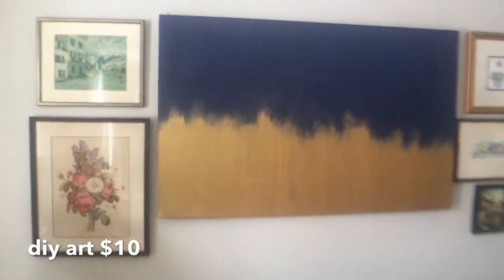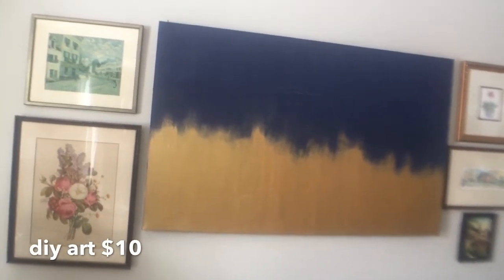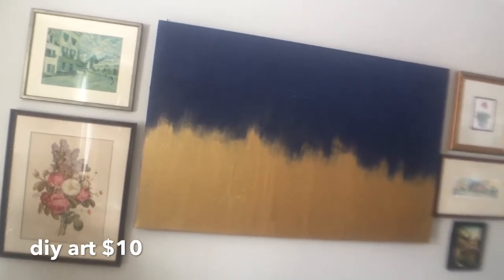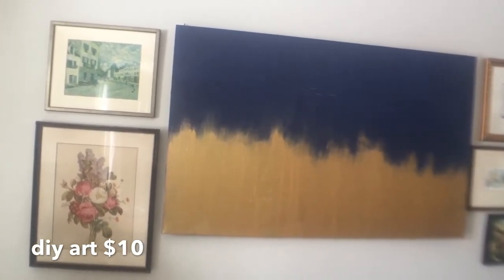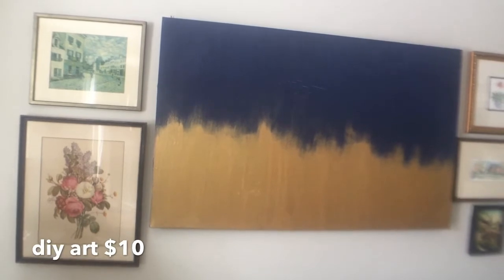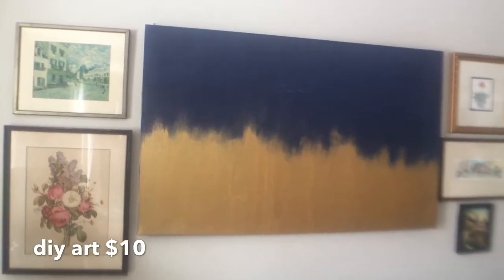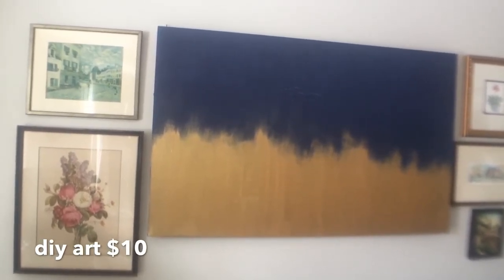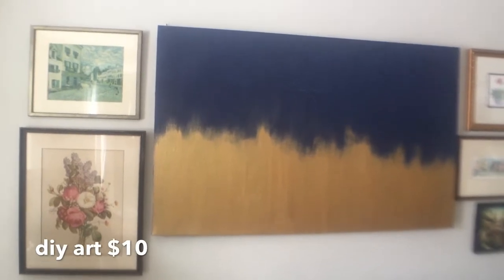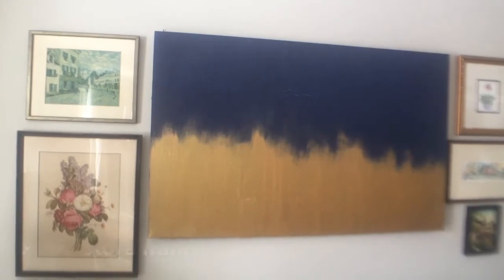Now I wanted to show you what I did up here. I have a very talented brother who is an artist. However, this is not one of his paintings. It is, though, one of his canvases that was left at my home. I'd had this canvas for several years in my basement, just kind of hanging out, parked there. So I decided to do some DIY art. Basically, this is 2 colors of acrylic paint that I brushed against each other, and the total cost was the cost of the paint, which was probably about $10.